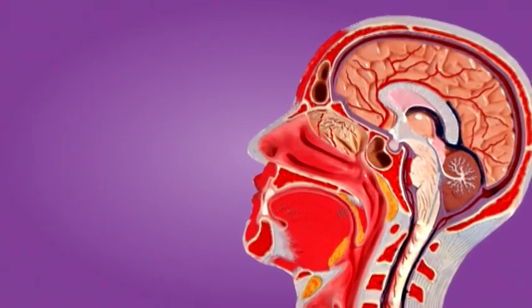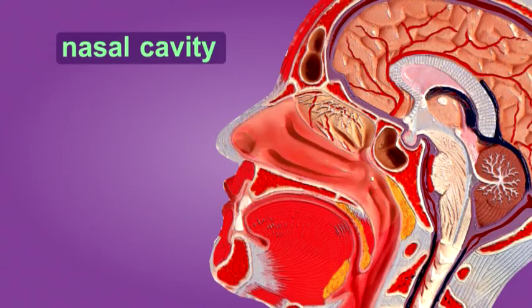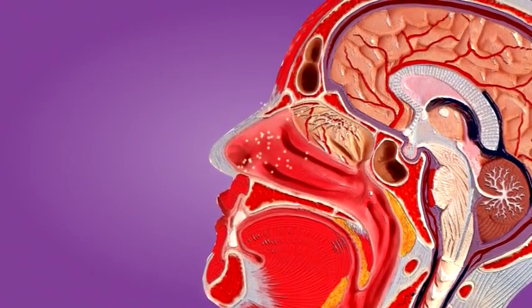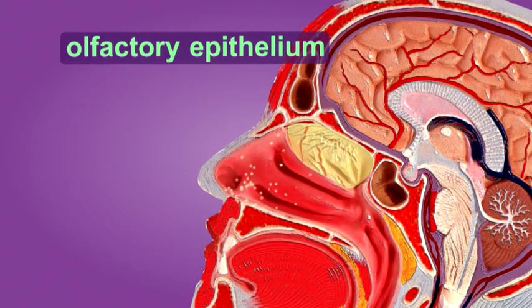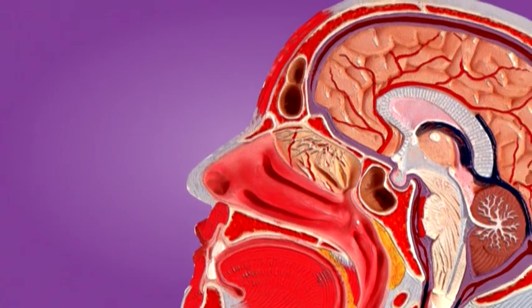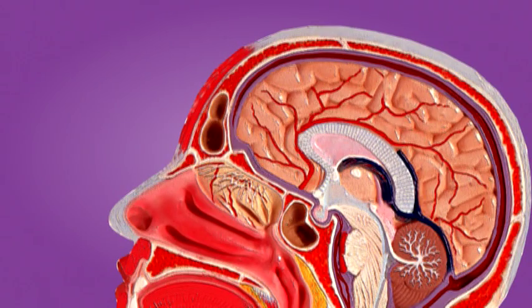As you breathe in, air passes through the nasal cavity. I remember. That's where the air gets filtered, warmed, and moistened. Right! The odor chemicals that you inhale reach an area on the roof of your nasal cavity called the olfactory epithelium. It's covered with millions of microscopic nerve cells that can detect smell. These nerve cells connect into the olfactory nerve, which takes smells to the olfactory cortex in your brain.